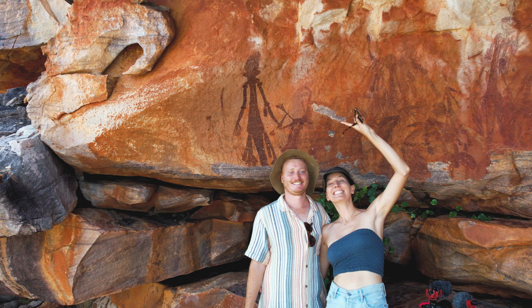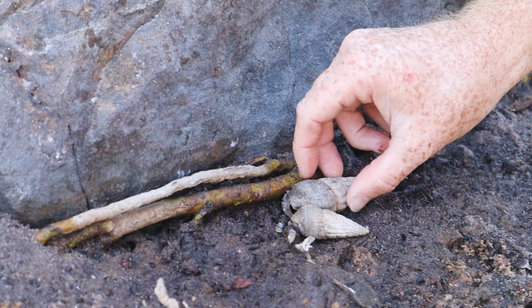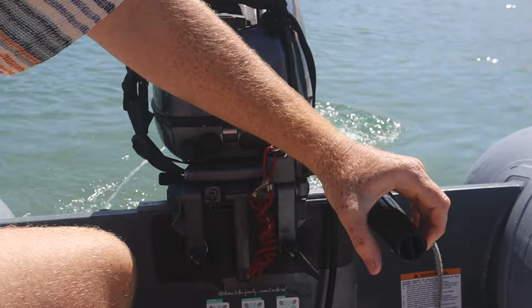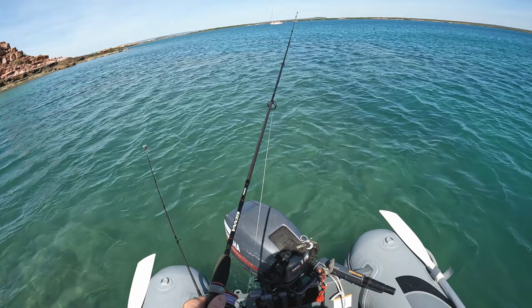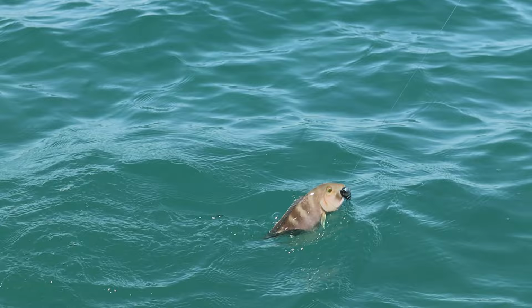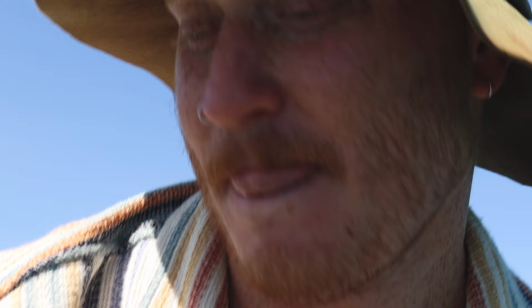Satisfied with our findings, we made our way back towards the beach, but not without collecting a few mud whelks and trying our luck with a fish. You're on! Come on. What is he? Oh, he's one of those tusky fish. Good fish, Mark. Tiny little fish.